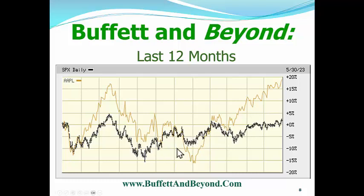So the golden rule out there is to be able to outperform the S&P 500, because over any rolling 10-year period, 96% of professional money managers, and those are the folks who run the publicly traded mutual funds, 96% of them cannot outperform this black line here.